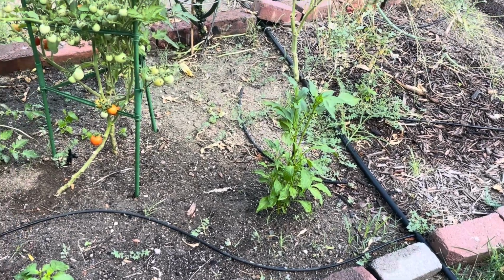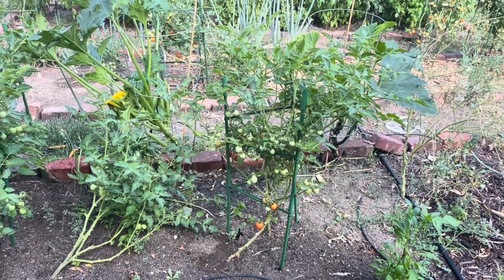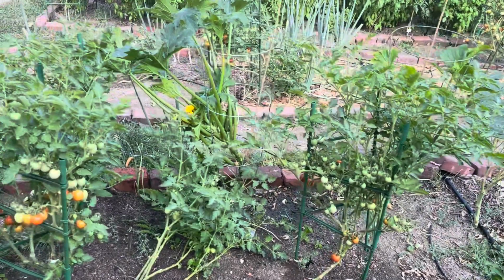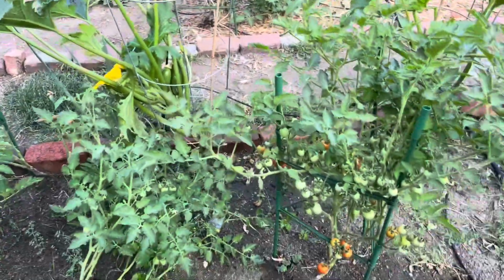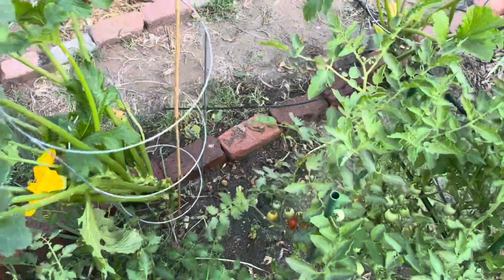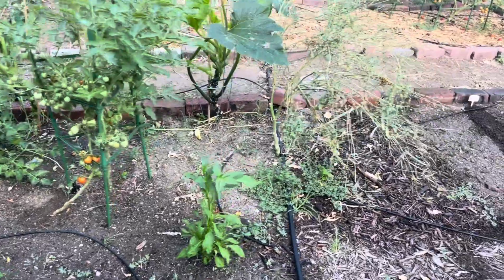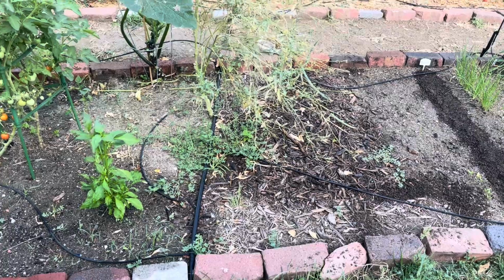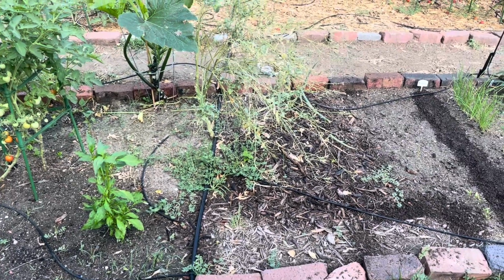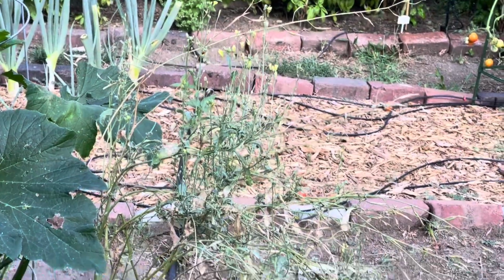This one I bought. We have two zucchini plants in the back that are still producing. I just pulled two small ones out that were in the middle right there. But I still have these two. This area is going to be worked on. That's a dead broccoli plant. Well, I guess it's not dead. There are flowers up there.